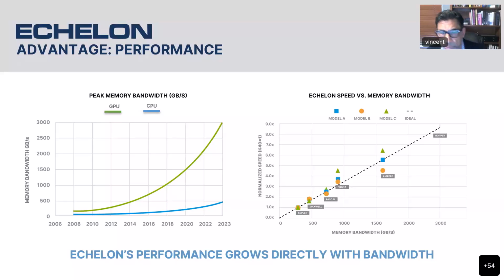And what you see is this beautiful linear fit that tells us that Echelon is efficiently extracting the performance that you can get out of the memory bandwidth that's available on the chip. Now, Hopper comes out this month or next month, and it's expected to be delivering 3 terabytes a second. We expect that our performance will jump up again.